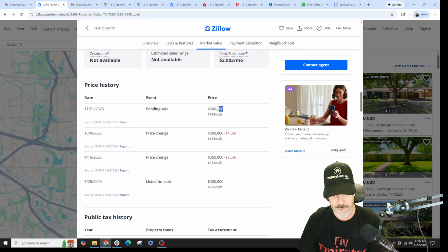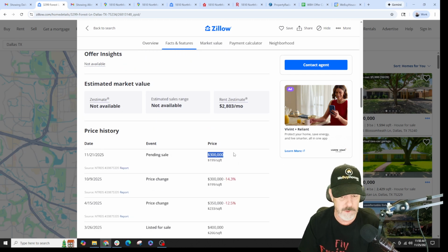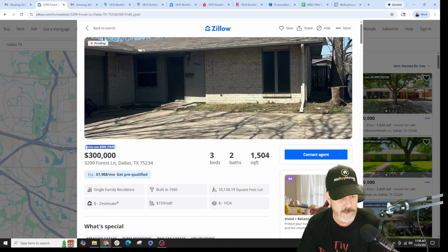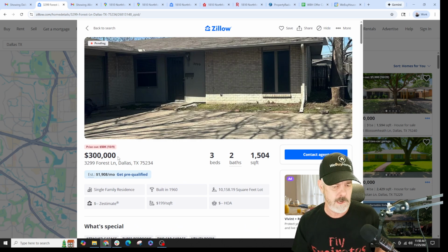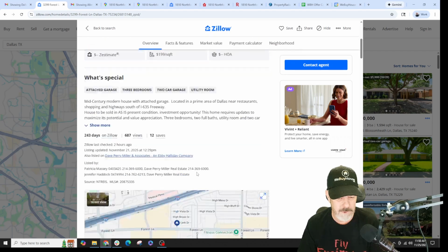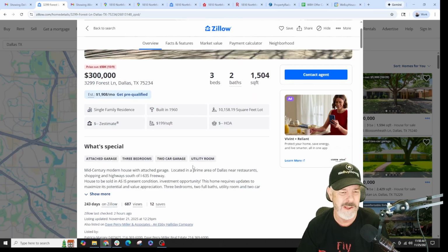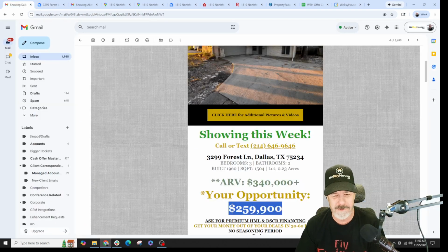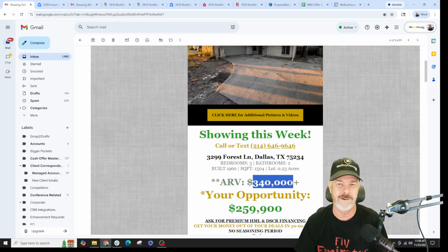And in Texas, we don't report the number on the actual transaction, so they could have offered a number well short of 300, but Zillow shows the pending offer right there with the price cut of 50,000. So you can see they've been trying to find the value, what somebody would pay for this home on the MLS, and I don't really think it was 300. So the 340 is probably not going to hold if we did our ARV or a CMA on this house.